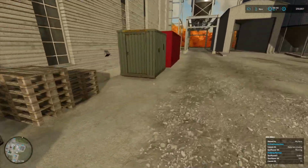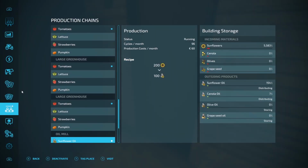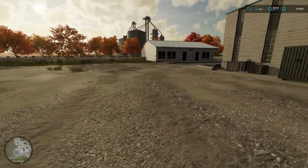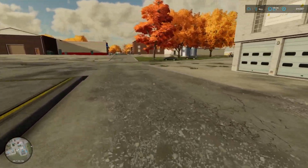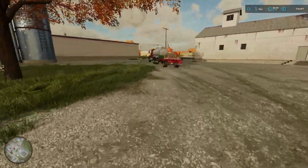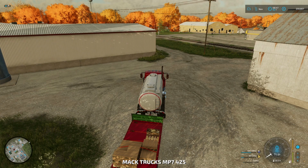So let's just have a quick look and see what we've got in here. Sunflower. So we've still got about 5,000 litres, so it's still distributing to the mayonnaise factory, so that's good. It's probably not going to last much longer than today, so it looks like we're going to have to buy in some more sunflower until the canola is ready.